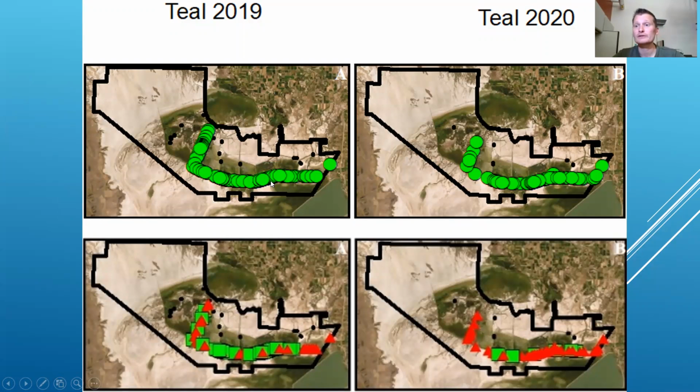These maps show the distribution of the nests across the Bear River Migratory Bird Refuge. So this stretch of dike right here from one edge all the way to the other is about 15 miles. And so we drag one side and then turn around and drag the other. And we found quite a few nests here in 2019, as you can see.